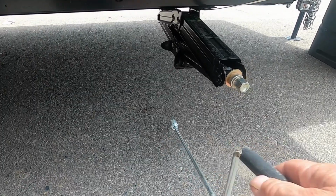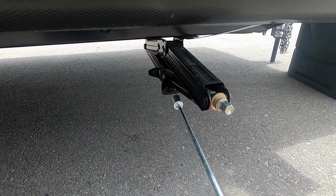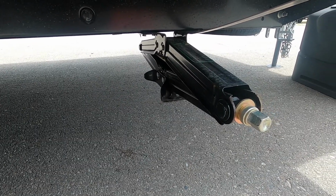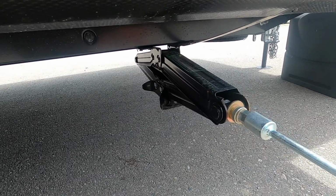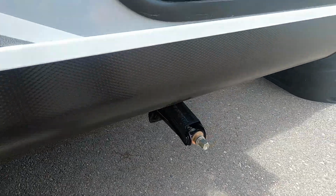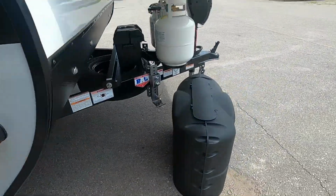I recommend jack pads. Jack pads are going to protect the feet of your stabilizing jacks from dirt, debris, and hot blacktop in the summer, and keep them from sinking in the ground. Grab a 4-pack of those with your 10% off coupon, put them down, run all 4 of them down. Got your unit level and stable.